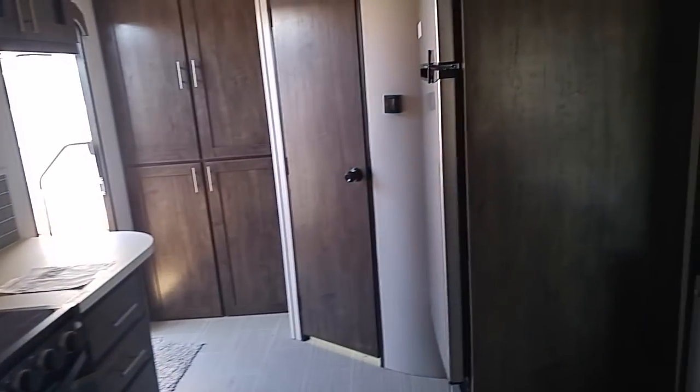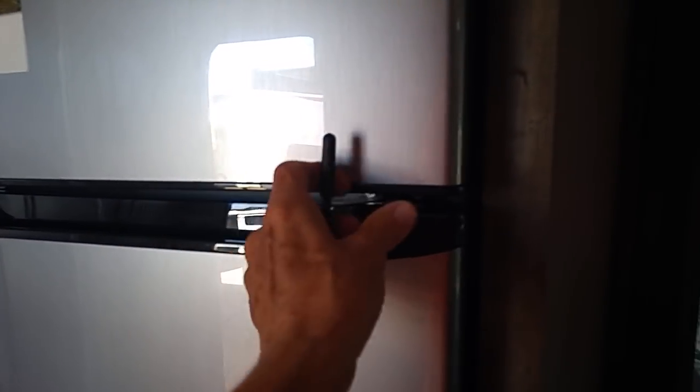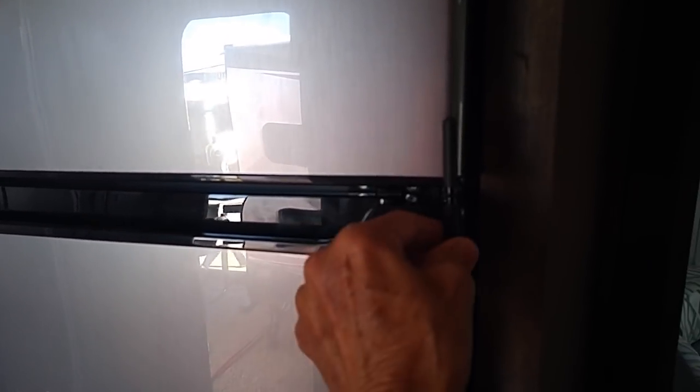But having said that, let's look at this thing right here. Well, they've got it tricked up here so it won't open. Oh, there. Oh, how about that? This thing goes like that to keep it from opening when you're pulling. How about that? I like that. And then, okay, let's see. Oh, it opens this way. A big freezer. Love it, love it, love it.